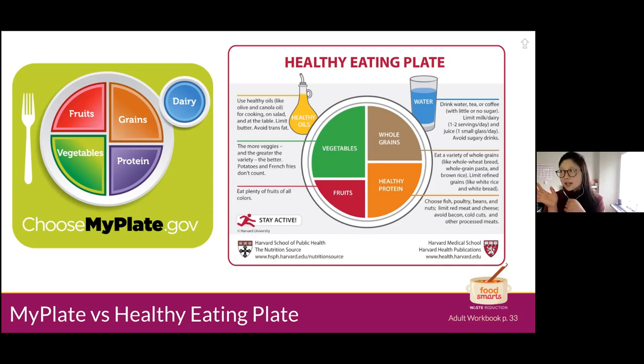Oh, Debbie noticed dairy's not there. So yes, dairy is not on this plate. And the reason is because many people have lactose intolerance or become sensitive to milk products later in their life. So you don't have to have dairy. You can get calcium through other foods like dark green vegetables, certain fish like sardines or tuna. I don't know if anyone's a fan of those fishes, but you can get calcium through other foods. Lots of foods are fortified with calcium these days as well, like breads and juice. So you can get calcium through non-dairy foods.